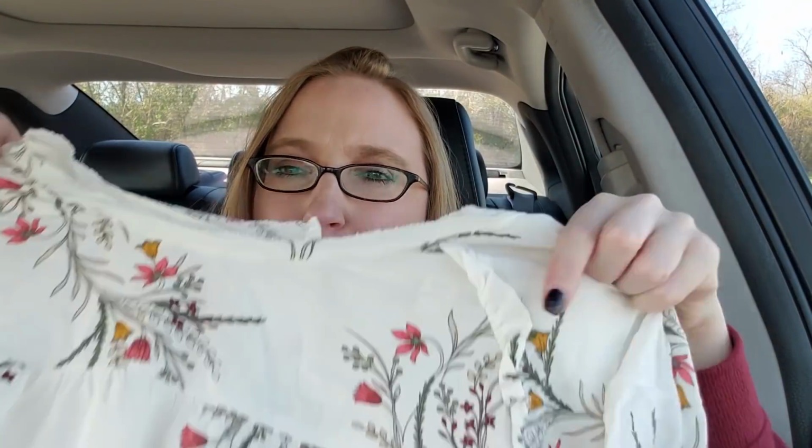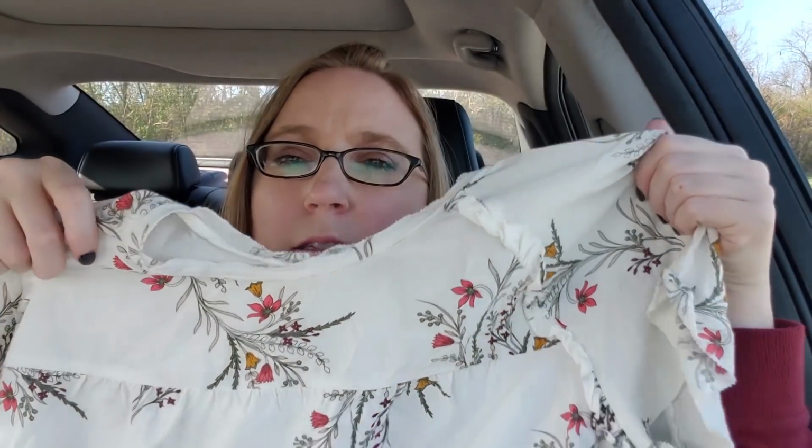This one is for myself. It's just St. John's Bay. Just kind of like a floral top. Looks like this. It's hard to see, I know. I gotta try stuff on. I don't know if it'll fit.